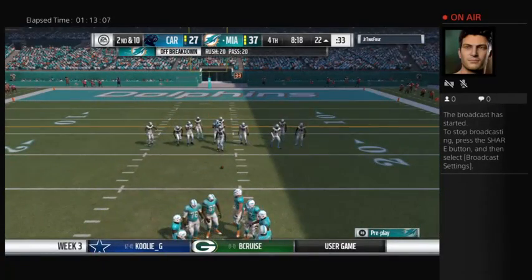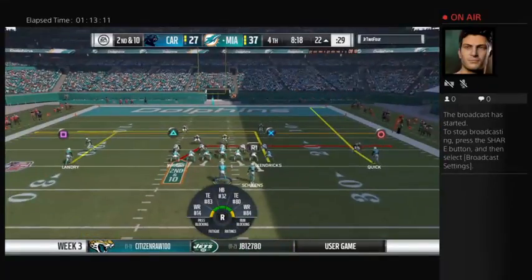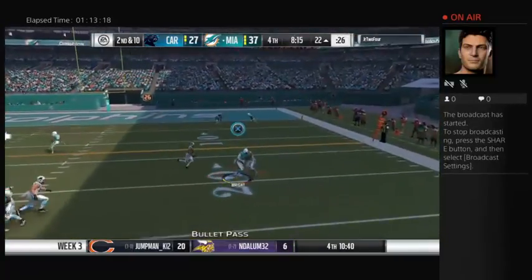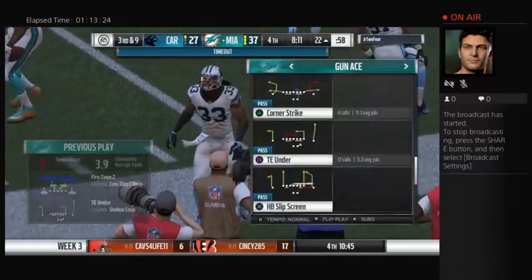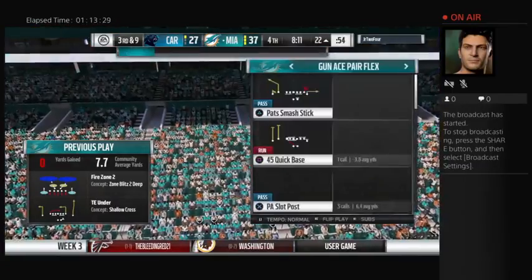And on 2nd and 10 now. Double tight, guys, double tight. A shotgun snap for Tannehill. Wright's got it. They'll get nothing. The Panthers are going to take another timeout. That's going to leave them with just 1 remaining here in this fourth quarter.